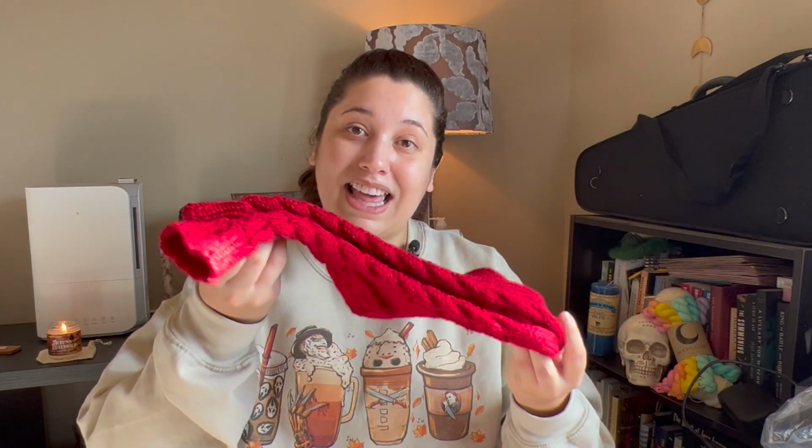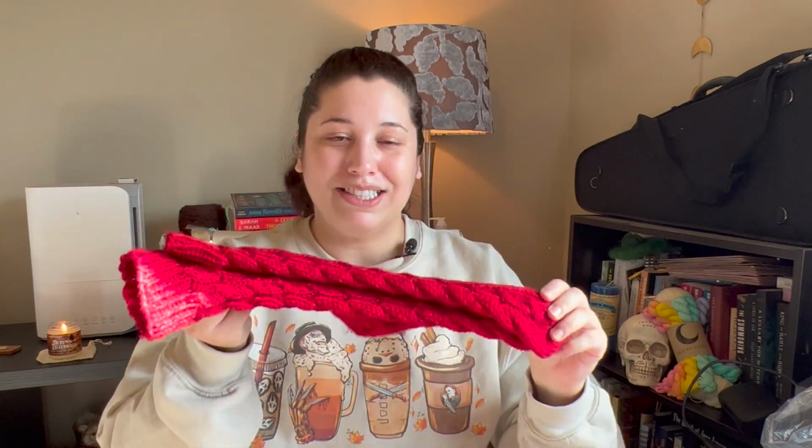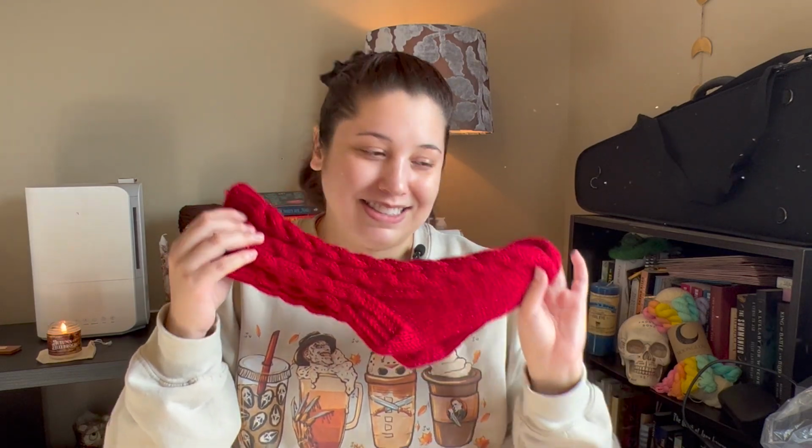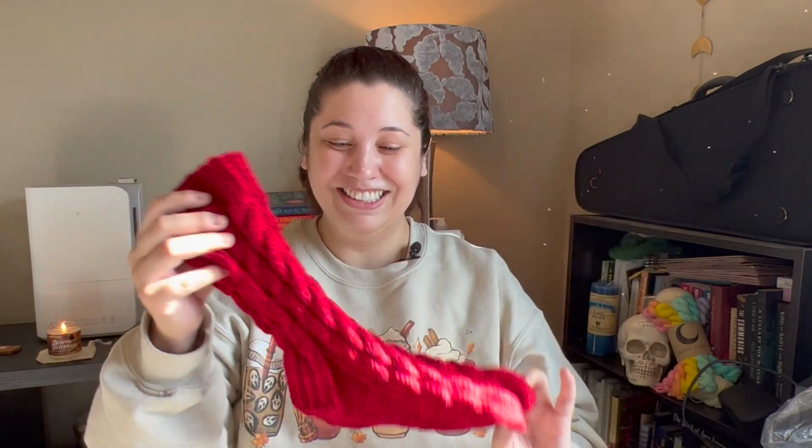So I recommend that if you're looking for something really quick that you can wear right away, or even if you're looking for some last minute Christmas gifts, I would also recommend maybe making these socks. They're a good addition to that. So anyway, these are my first finished object to show you, my Pumpkin Patch Cabin socks. Here they are. All right.